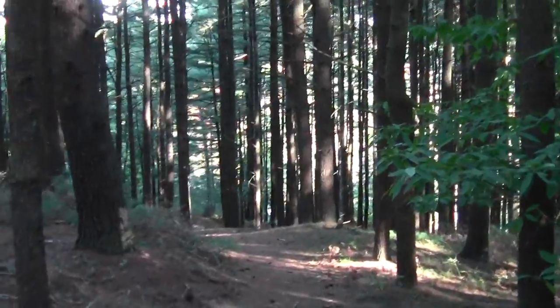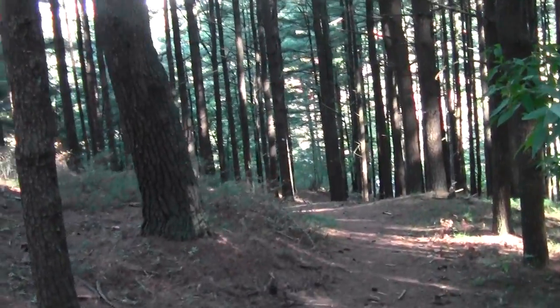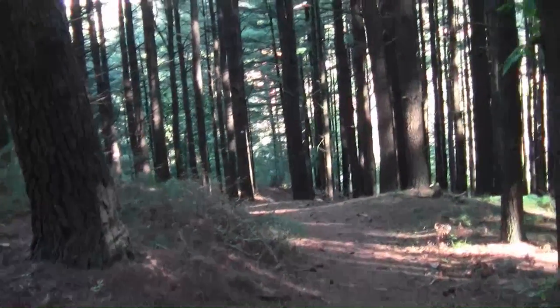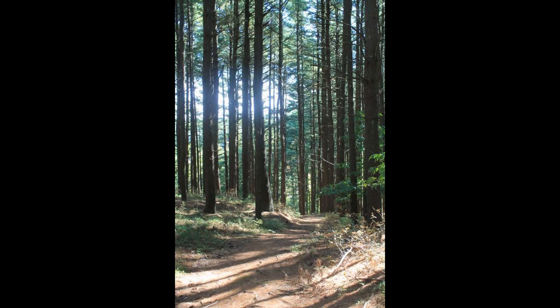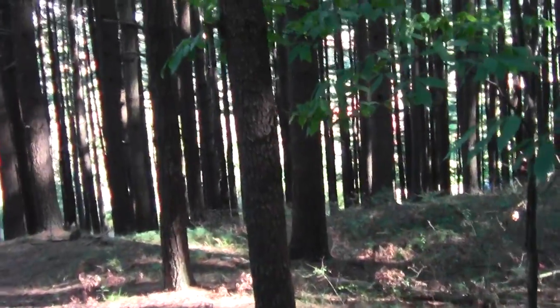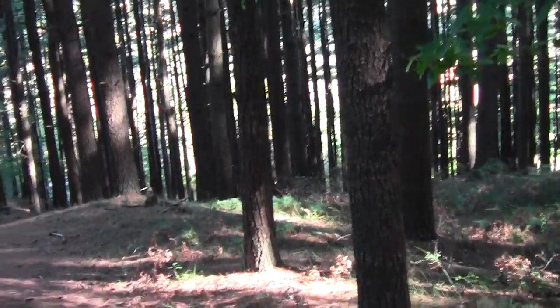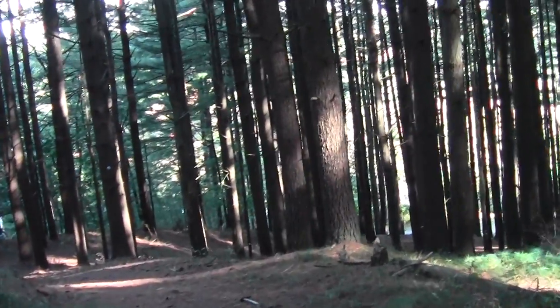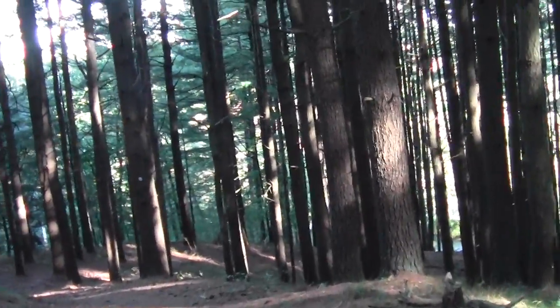Section and trail that's in the jurisdiction of Sharon Conservation Commission or something. It looks like there's a lot of color there. Oh yeah, I can see the driveway for the waterworks. The water supply is over there.